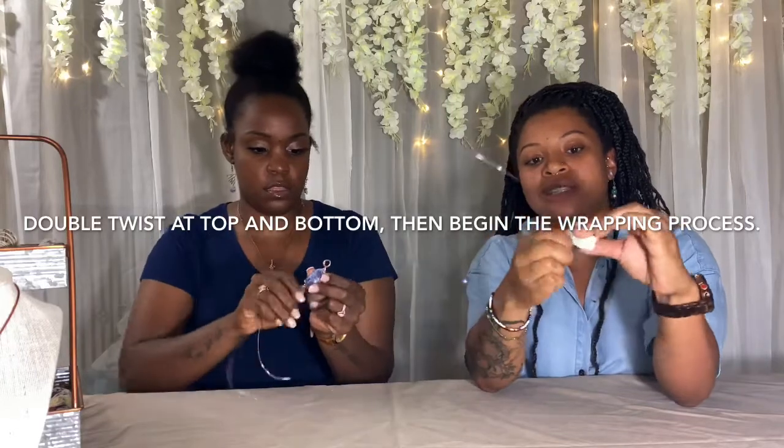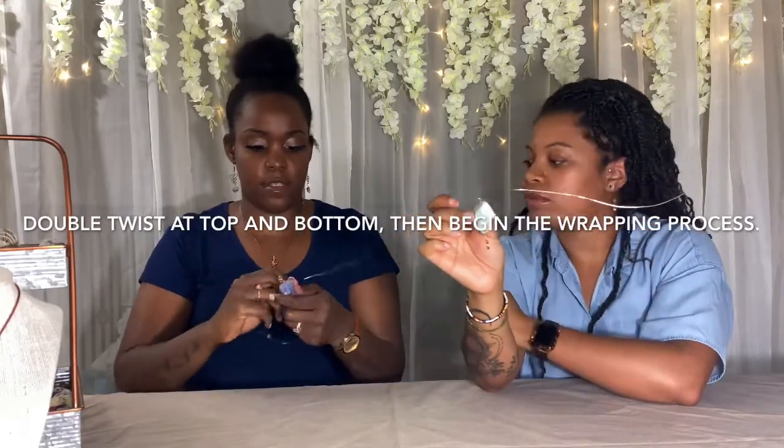So in doing this, you can use your finger to hold the wire against the stone and help you guide your other wire around the other side of the stone, like such. Once we get to this point towards the bottom of the stone, we're going to repeat the same twisty motion as we did up top. We're going to twist it to the point where our wires are now facing in a direction they are not already facing.